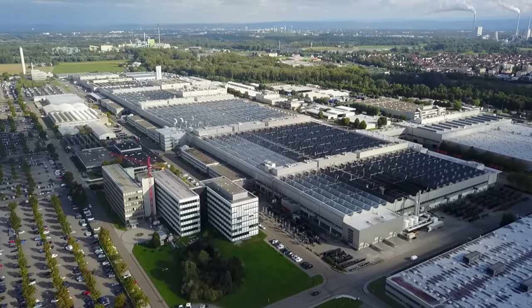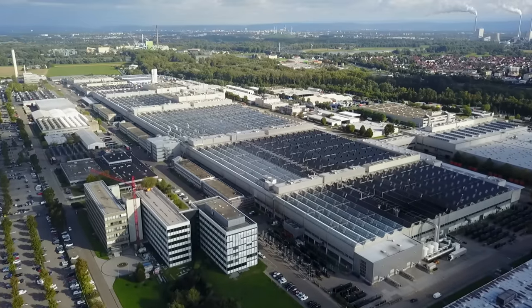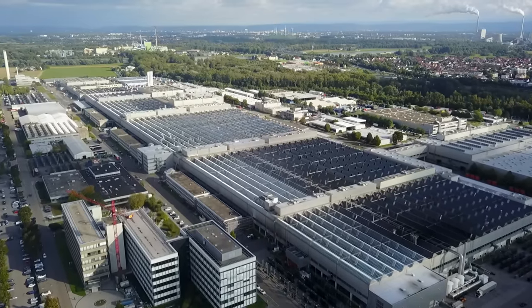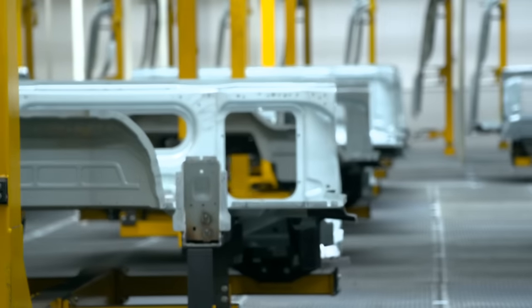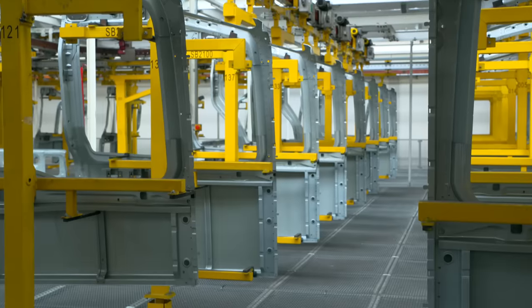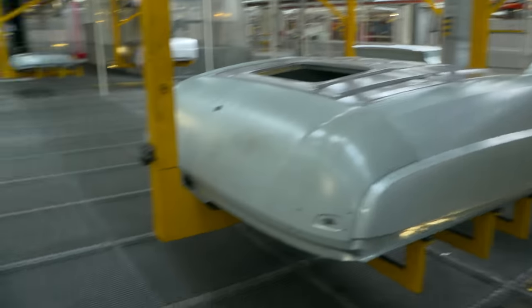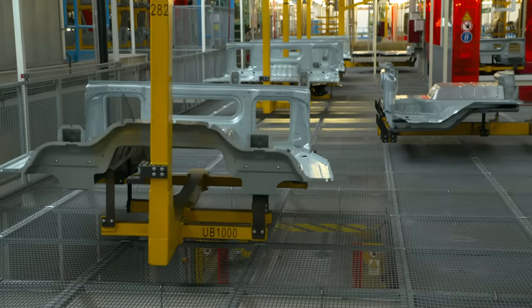Frame construction is the first station in the huge factory. This station alone is 1 kilometer long and has the size of 10 football pitches. While the frame is being assembled, the cabs are being put together here. There are 550 different versions. Every cab consists of a base plate, the sides, and a roof.